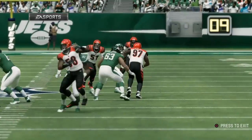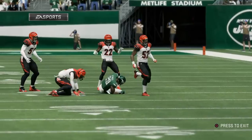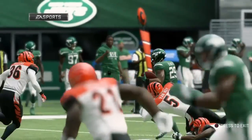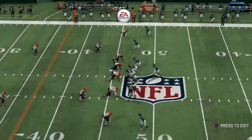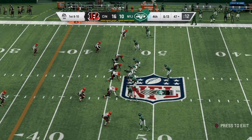Everyone's got to be able to catch the football. Doesn't matter what position you play, but if you're on offense, be aware, ball may come your way. So signs of life in what's been a dormant offense in this second half. Here's first and 10.